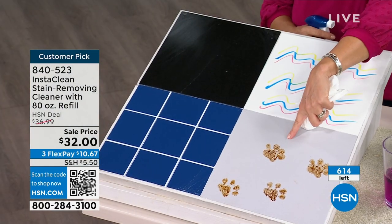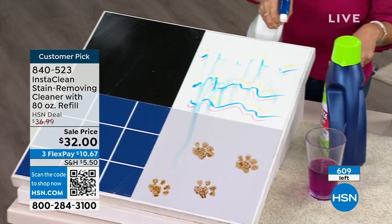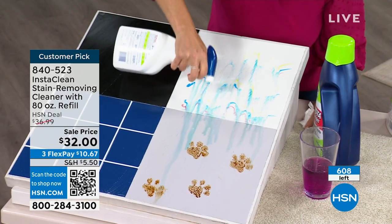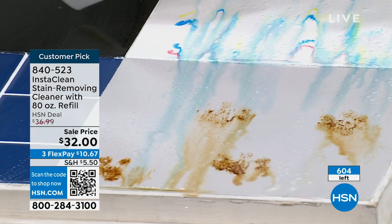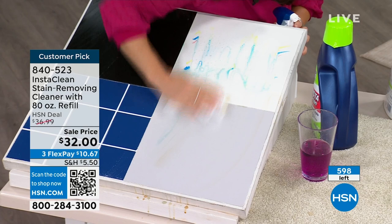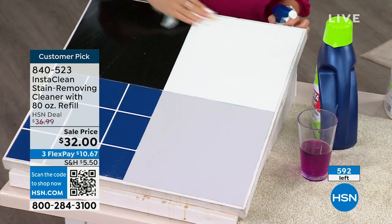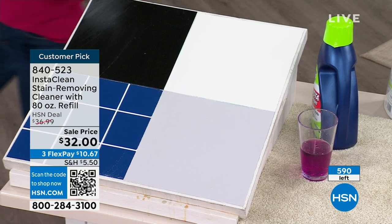Okay, here we go. Pet stain, done. We're going to take out that permanent marker. Just watch. This is permanent marker on a countertop. If you have pets that have accidents on your tile and your grout, those smells stay there. InstaClean is the only thing on the market. Oh, I'm watching that counter. It is going. It is flying.